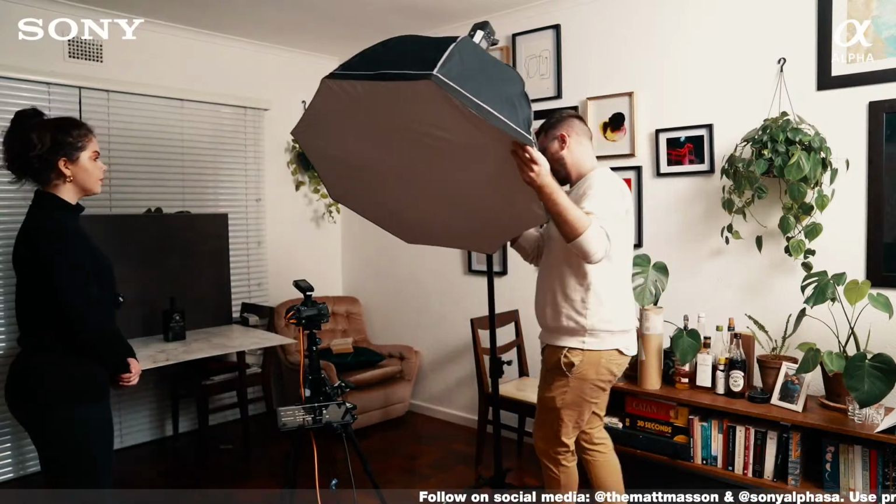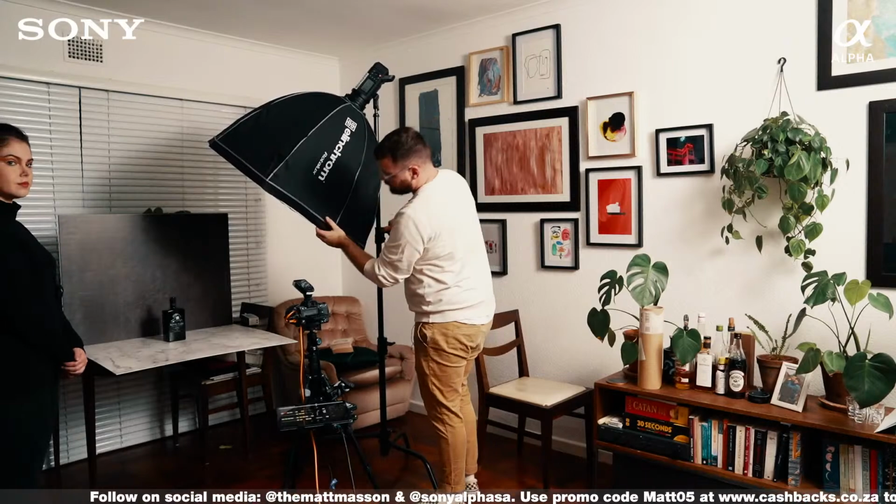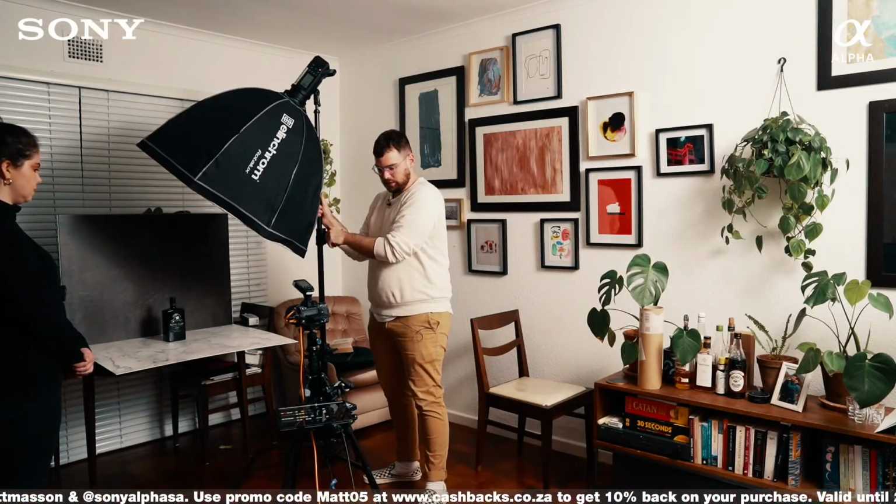Cool. So I'm going to bring this light in a little bit more now. Now we're going to get the light on both the backdrop and on the subject. I'm going to bring it nice and close, like that.